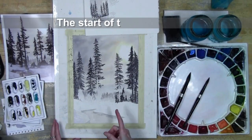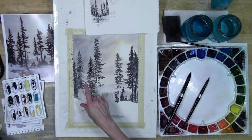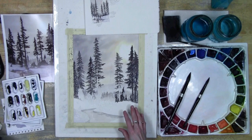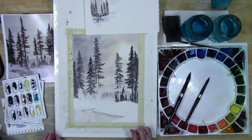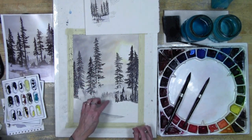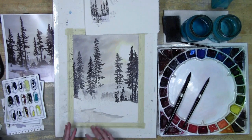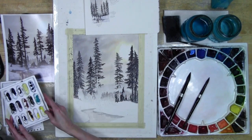This is the fourth class of the Winter Rivers and Trees, and I did some of the first layers on my trees out of class so that I would have that ready, and I'll put that in the video kind of in the beginning here. And then I'm going to be doing some layers on the trees and some more in the snow and the river today. So then everybody can decide if they want to adjust or add or whatever to theirs.